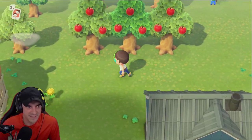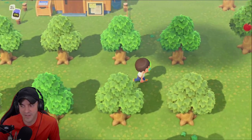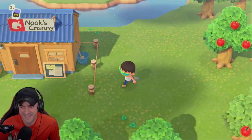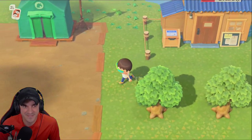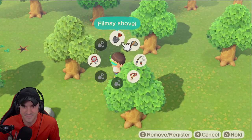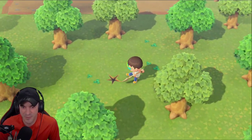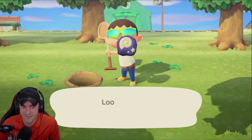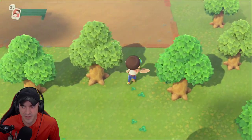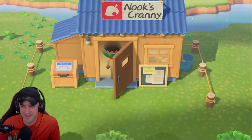3x3x3x3 with a little bit. These have not sprouted yet, ladies and gentlemen. That's a quadrilateral. That's good orchard right there. All right, so how do we check stonks? The hard cider incoming? Wouldn't be opposed to it. Talk to Timmy and Tommy. Nook's cranny. All right, chat. So what's bad stonk price?